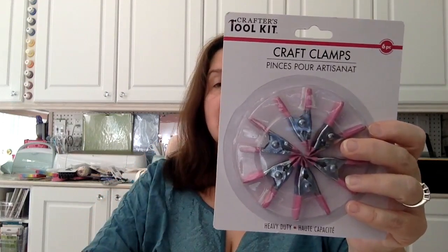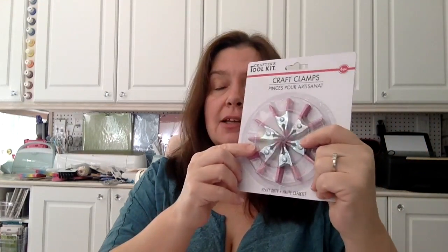The other thing I picked up, I hadn't seen these in a while, and I'm glad they brought them back. So I got myself another set of these craft clamps. I know earlier I showed you the clamps I got from the hardware section. But these are the small ones, and they have pink. They're really cute with the pink. And you actually get more in here than in the hardware section ones. I bought a bunch of these, I think, last year. And I noticed that when I work on projects, I've used all of them, and I didn't have enough. So hopefully I'll have enough with these and my hardware store clamps for my next projects.